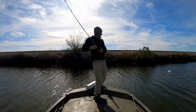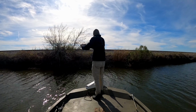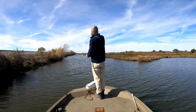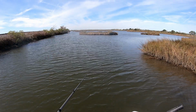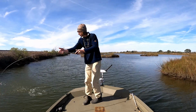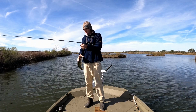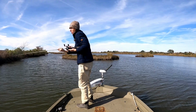There he is. That's a better bass. The side right here by this railroad is the deep side of this channel. You know, I guess where they dredged out. There he is. Oh, a nice one. Dude, right on that corner. Right where he should have been. I think that's number 8. We'll have to count him if we catch one more.